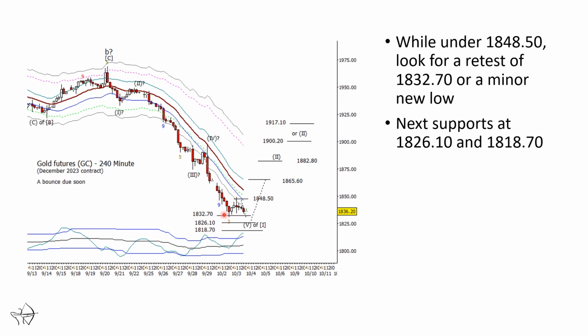And these targets are based off of wave 1 to measured down from wave 4 Fibonacci relationships. So I find these to be pretty accurate, very good targets. And we noticed that we've already tested the top target here at 1832.70, had a bounce, couldn't get over the first resistance at 1848. So having rejected this first resistance, I'm going to assume a new low underneath 1832.70, with 1826.10 being the first candidate under 1832.70. And if it needs to, might make it to 1870.